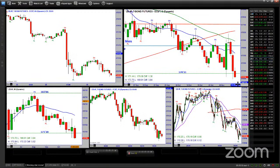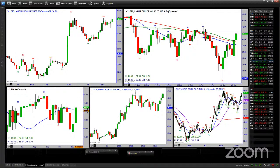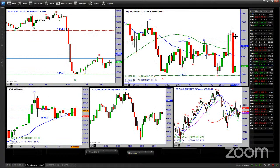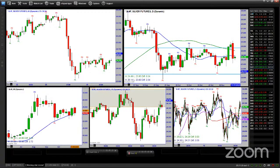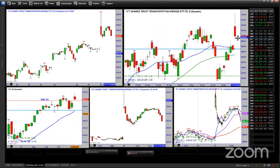Bonds going back down, which means interest rates are going up. That's a good thing. Oil came off of the low and reversed back up. That's a positive. We'll see what the reaction is to the resistance. Gold fell out of love yesterday, big time, but held support. A lot of wild price action going on here. Silver, same thing. And the transports, cruise lines and all of that, but people sold it.